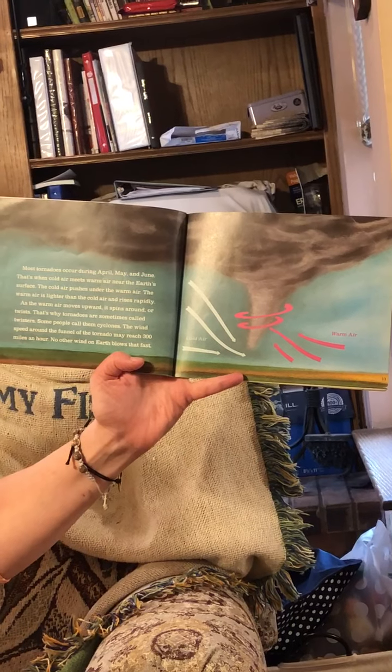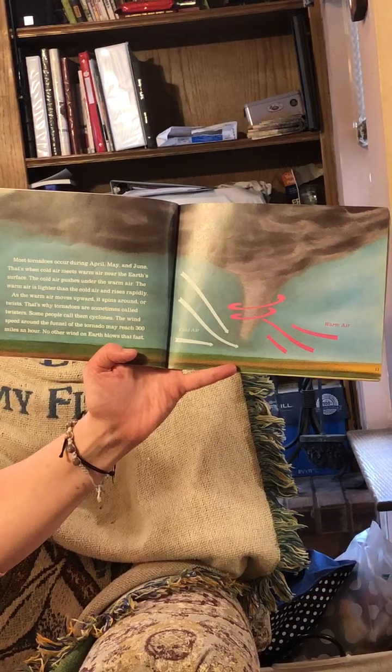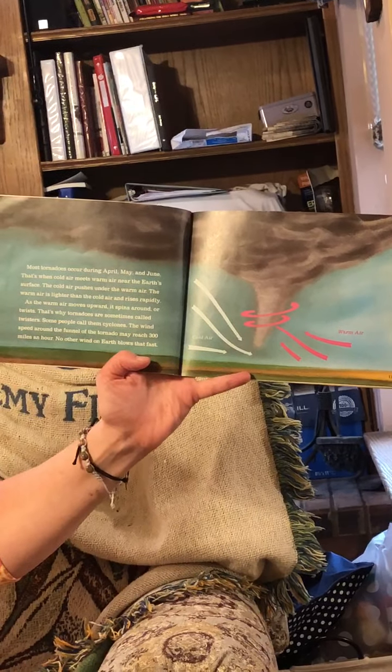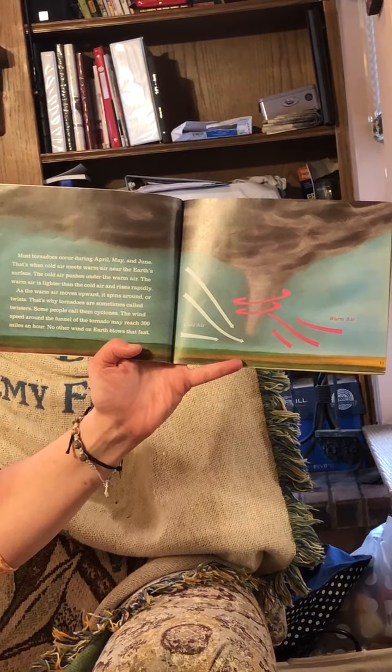Some people call them cyclones. The wind speed around the funnel of a tornado may reach 300 miles an hour. No other wind on Earth blows that fast.